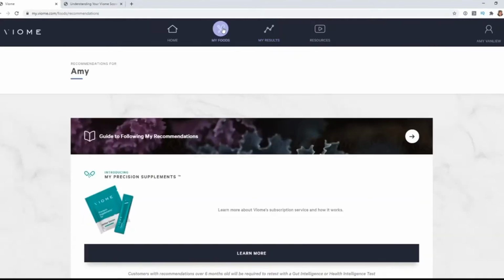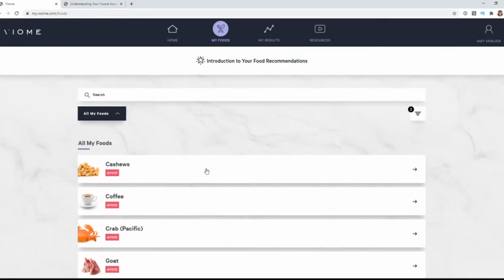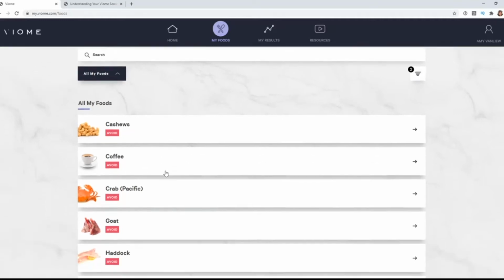I think the most important thing you should start to focus on are your foods. And they break them all into categories based on what your bacteria tells them. And they've built up this database, artificial intelligence, really, about what bacteria works well or doesn't work well with certain foods. So the more people that take the test, the more results they get and the better our results will be. So my avoid this time and minimize are cashews, which is a big bummer because I love all nuts.